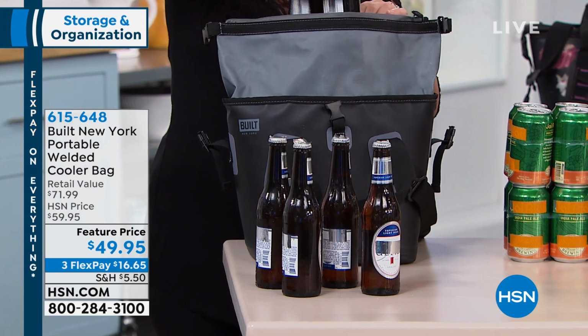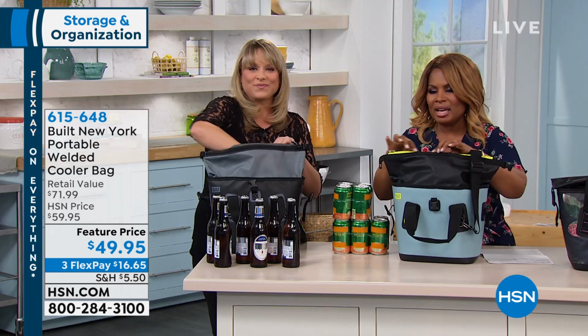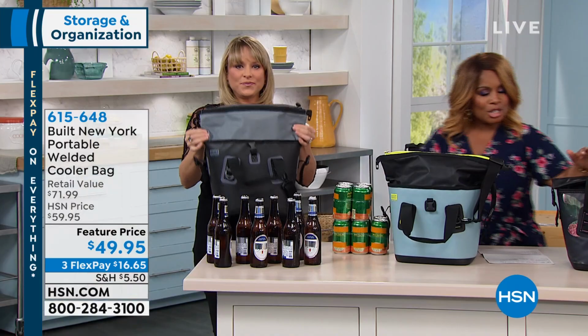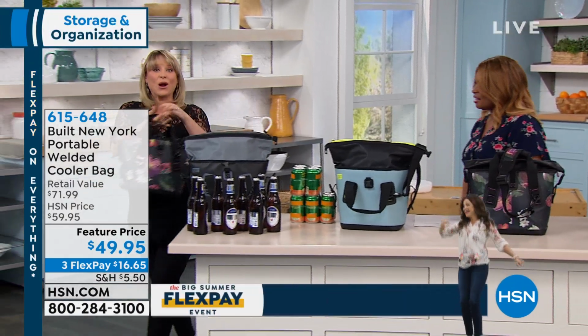Here's your black choice. Look at this pretty blue. That's one of my personal favorites. It's got a little bit of a yellow kiwi green at the very top. Isn't that pretty? A nice little accent. So there's your blue choice. And this one is called Botanical. That's what I was holding. Gorgeous. It's like a purse, ladies.